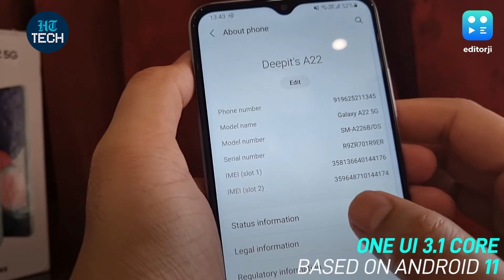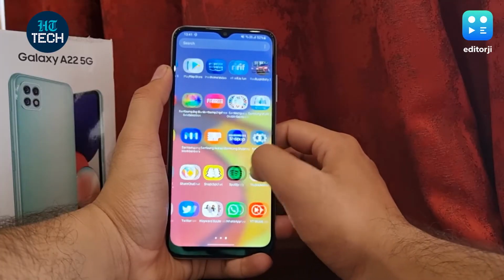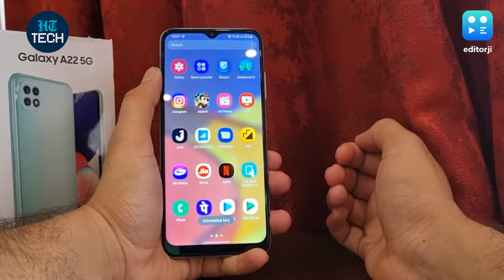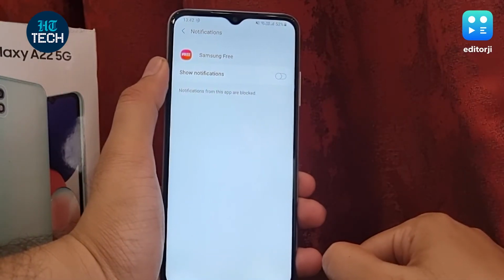The Galaxy A22 5G runs One UI 3.1 Core based on the latest Android 11. One UI remains very polished and is a great experience. There is some preloaded bloatware, but most third-party apps can be completely uninstalled, so it isn't too big of a deal. Some first-party apps also do send push notifications, but these are also easily turned off.